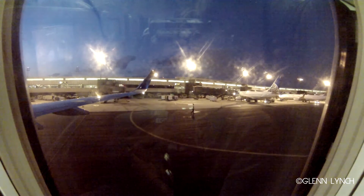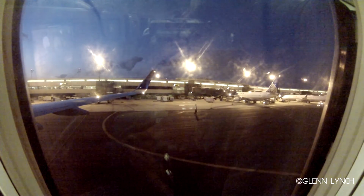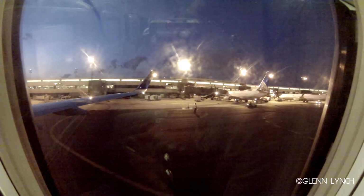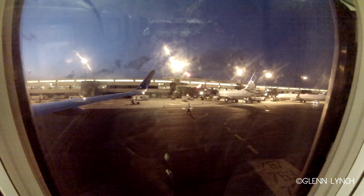If you're seated in an exit row, you may be required to assist the crew in an emergency. If you cannot perform the functions described on the safety card, please ask a flight attendant to be reseated. This 737 is equipped with 4 exit doors, 2 on each side of the aircraft. When opened, slides will automatically inflate.